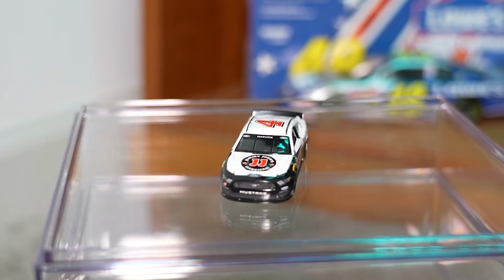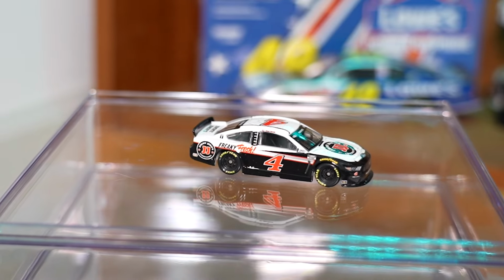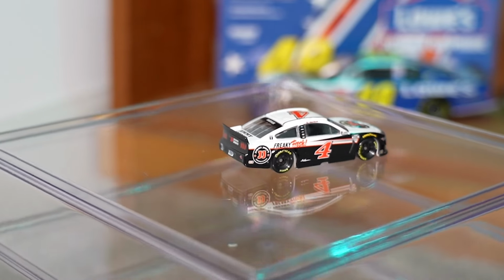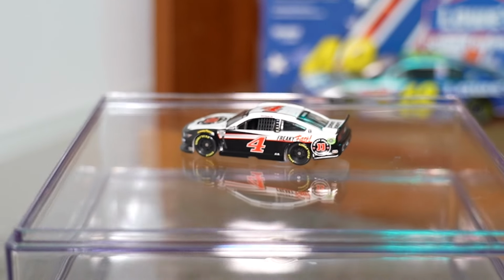We're going to start back in 2021 and work our way forward, starting with this Kevin Harvick Freaky Fast Jimmy John's Ford 1/64. This is just a paint scheme that I love, quite honestly. And I feel like every time I'm at the tents, I have to get something Kevin Harvick, and I don't know why. It's just what ends up happening. And I will say I already have one of these diecasts, but I have one from years prior. I don't have one from 2021. So I decided to get more recent with it, but this is the Kevin Harvick Jimmy John's diecast.